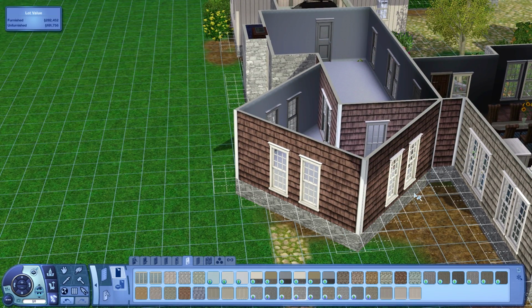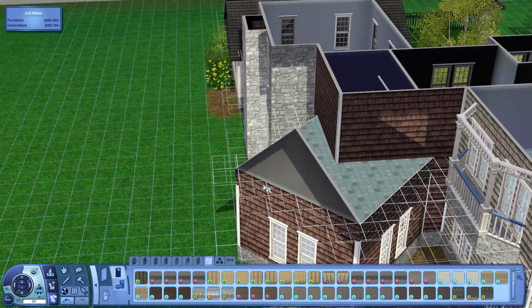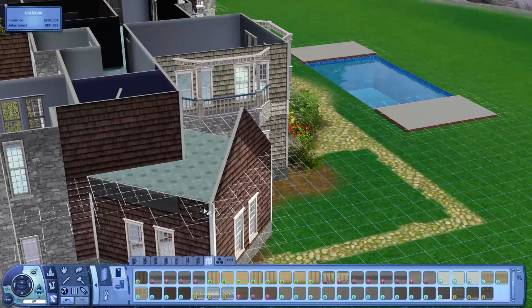And some stone on the foundation. And something for the, oh, I just realized. Well, something for the gable there, but also I have to continue this up here. I also really like this color of cedar shakes. I think it looks quite nice. I think it fits in well in this world as well.